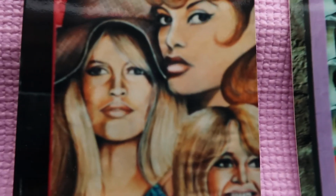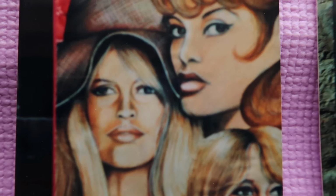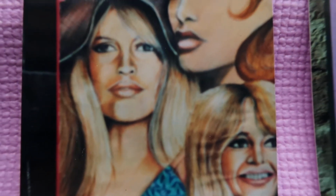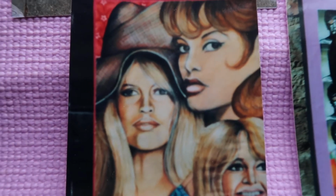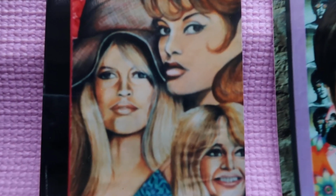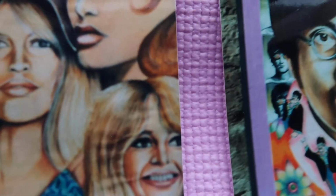Anyway, there's just a series of portraits of Brigitte Bardot. So portraits were really my thing. I always thought that I would go into that in some way, and I did try to do that because I felt like I could, but other things took over.